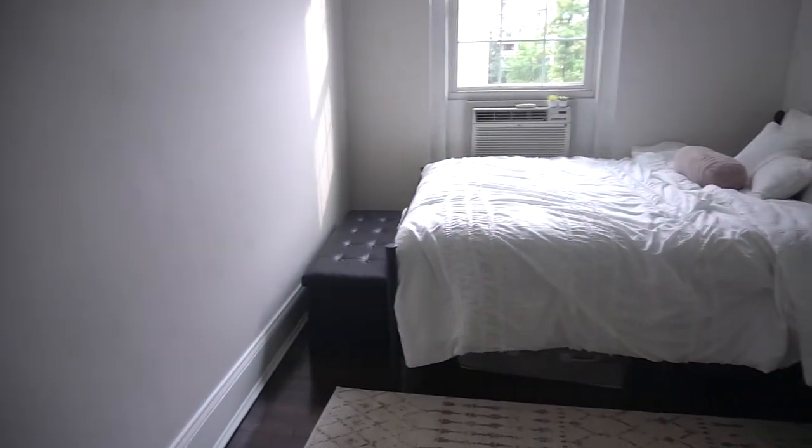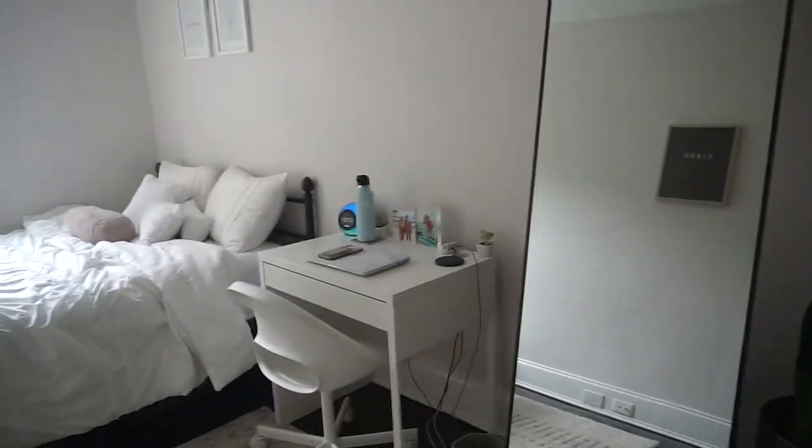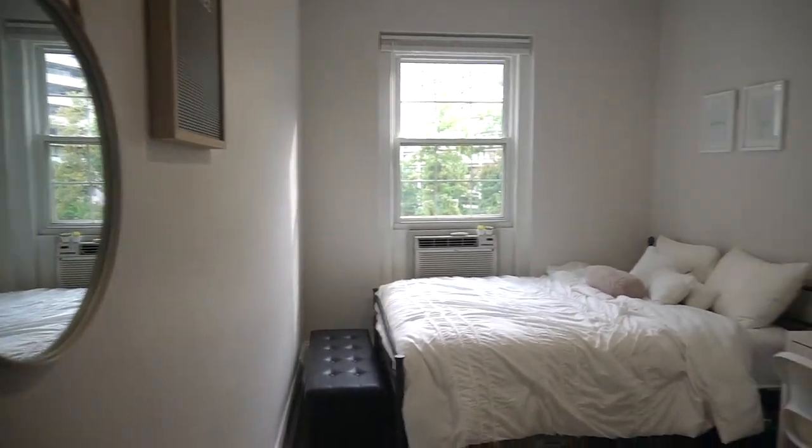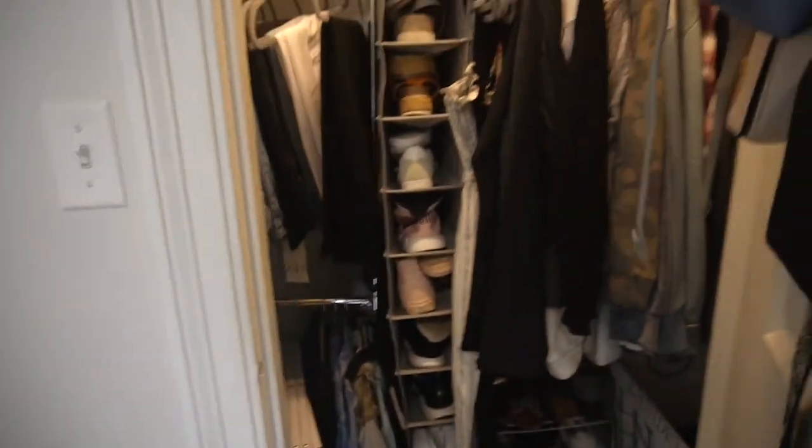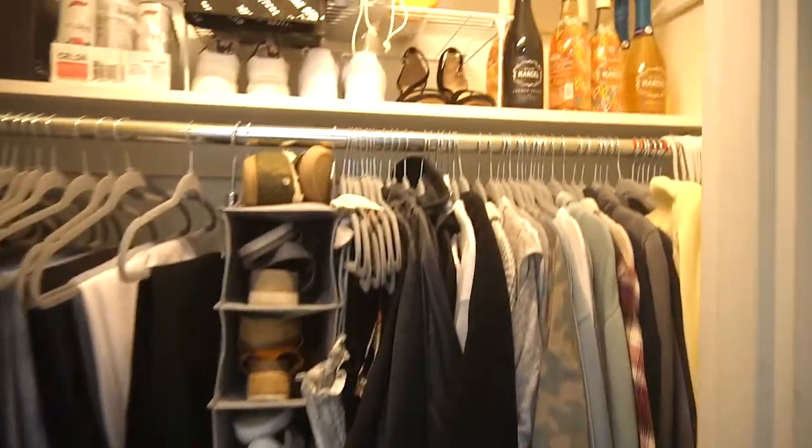All right guys, it's been some time since I vlogged last, so I want to show you an updated version of my apartment. Let's turn the lights on. So this is my room when you walk in. This is my closet. We're all moved in here.